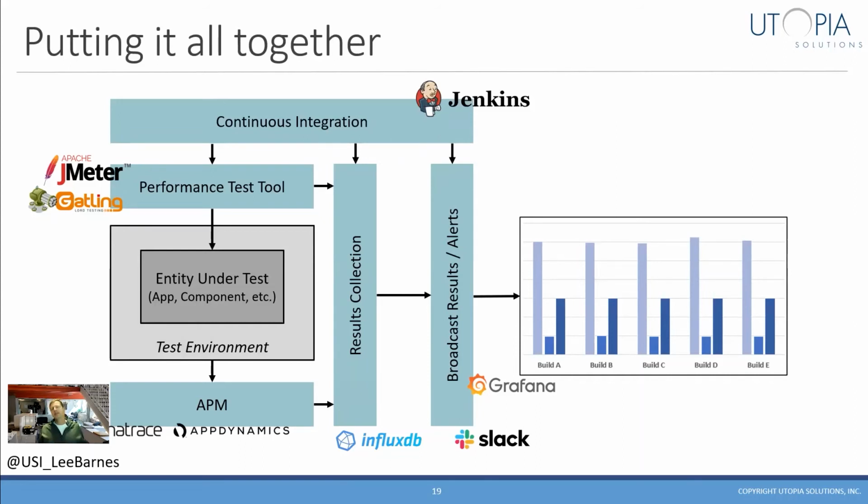You might be thinking this seems like a lot of work, and I don't see how I can carve off the time with everything else in my backlog. And you're right, this is not a trivial amount of work, but we don't need to build it overnight. And I think a good place to start, as I suggested earlier, is to execute a few simple component tests automatically as part of your build deployment. Then maybe get an APM solution running if there isn't one already, then add in results collection, and of course, move on to broadcasting those results.